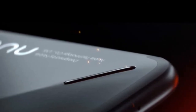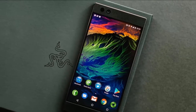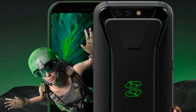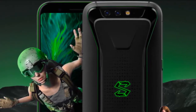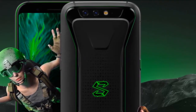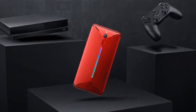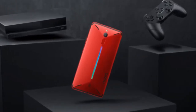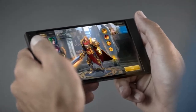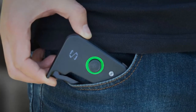The Razer Phone lags behind the Xiaomi Black Shark in graphic power, but it still has tons of graphic power to run the heaviest of games smoothly. The Razer Phone also has a 120Hz display, which we think is a boon for gaming. Lastly, the Razer Phone has very powerful stereo speakers, which will provide a most impressive gaming experience. Considering the facts, we think that the Razer Phone is the best gaming smartphone.